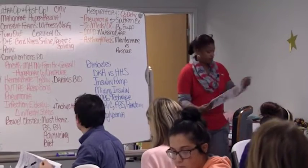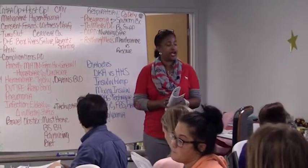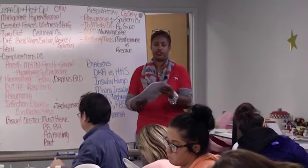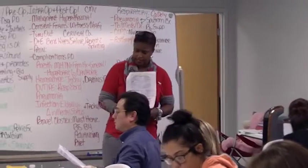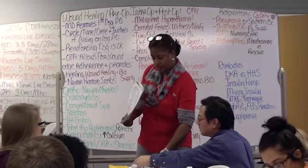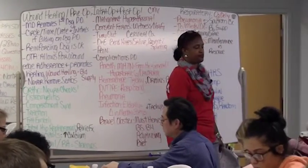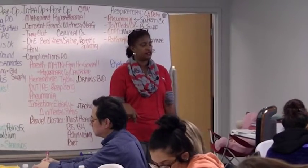First of all, y'all already know that DKA is a type 1 issue, correct? Now you have to be aware that next to the DKA is something that may look confusing because it looks a lot like the one next to it. So if you look at this, it says HHKS. That stands for Hyperglycemic Hyperosmolar Ketotic Syndrome.